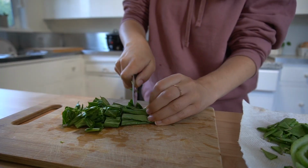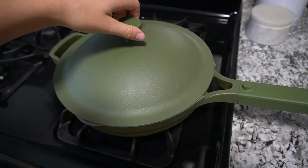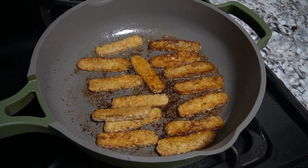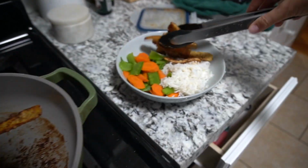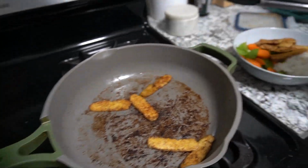On occasion, I feel like steamed veggies, so I just used the Always pan and the steamer basket, which is like easily the most convenient factor about this pan, but then I cleaned it out and used it to saute my tempeh, and you can tell that it does stick quite a bit. Some of the nonstick has started to wear off for me, but there you have it.